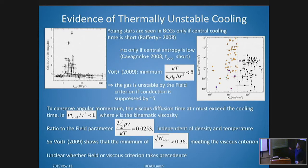It's a small digression, but I just want to mention too that we see some fairly good evidence that there is thermally unstable cooling going on in these systems. Again, in 2008, some time ago, David Rafferty looked at evidence for the presence of young stars in these systems. The way he measured it is by using colour gradients, which is what's plotted here, along about the zero level here. Below that are systems that don't have young stars in them. And the important thing to see is that the only systems that show young stars are the ones that have central cooling times less than about 5 gigayears. So it's clearly an indication that you only see gas cooling forming stars in systems that have short central cooling times.